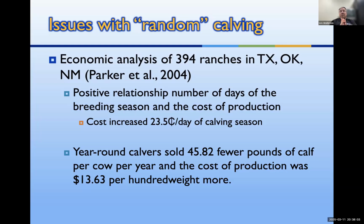In those 400 ranches, they had everything from a 70-day breeding season to a 365-day breeding season, and multiple examples. It cost them 23.5 cents per day of the calving season, per head. Their bottom line: the year-round calvers sold 46 fewer pounds at a cost of $14 more a hundredweight. So you're looking at $70 more a calf. So it costs you more and you sell less. That's the problem with the profitability and sustainability I was trying to make from the previous slide. We sell fewer pounds at a higher cost, and that doesn't even count the lower market value.